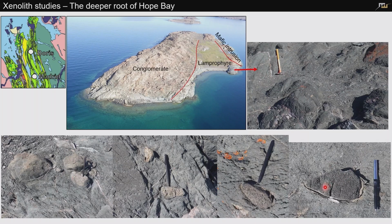And all I can say right now is they are not volcanic xenoliths. They are medium to coarse-grained, mafic to ultramafic xenoliths. And from what depth and from what region in the lithosphere, I don't know where this originated, but we will investigate this in more detail in conjunction also with the U of A.